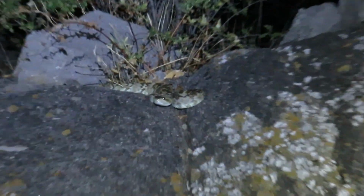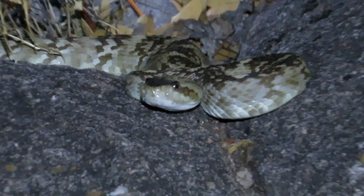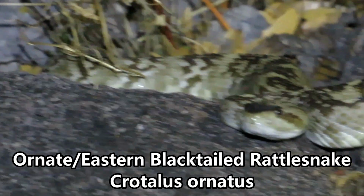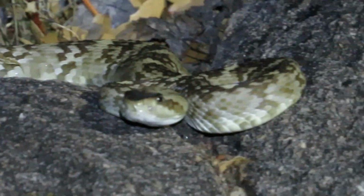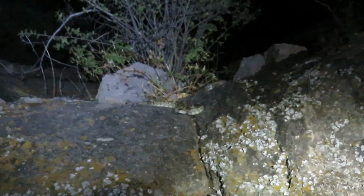Alright, second snake of the night, and it's a species we haven't seen on this trip yet. Please, focus camera, there we go. A beautiful ornate blacktail. We might see if we can kind of get him down, or if I can get a different angle so we can see him better, but it's so nice also seeing him out in situ like this. He's just sitting up there on the cut. He's waiting for something to cross.